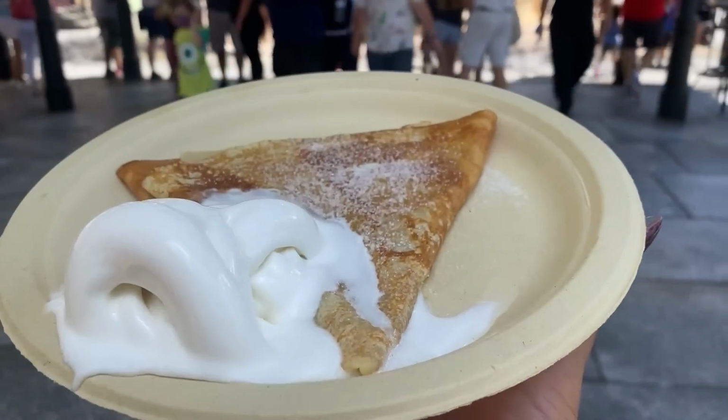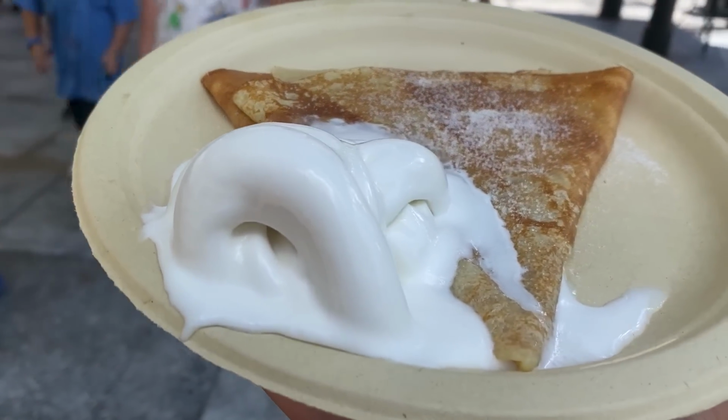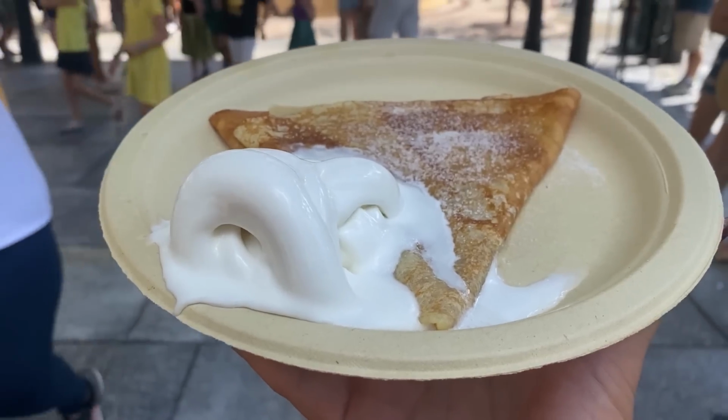Simple, delicious, fabulousness. It's just butter and sugar and delicious egg batter, vanilla ice cream, but it's like the best vanilla ice cream you'll ever have in your life. So if you want a simple, fabulous treat, that's a good one, but not super unique to this area. So let's get into the cheese related products.